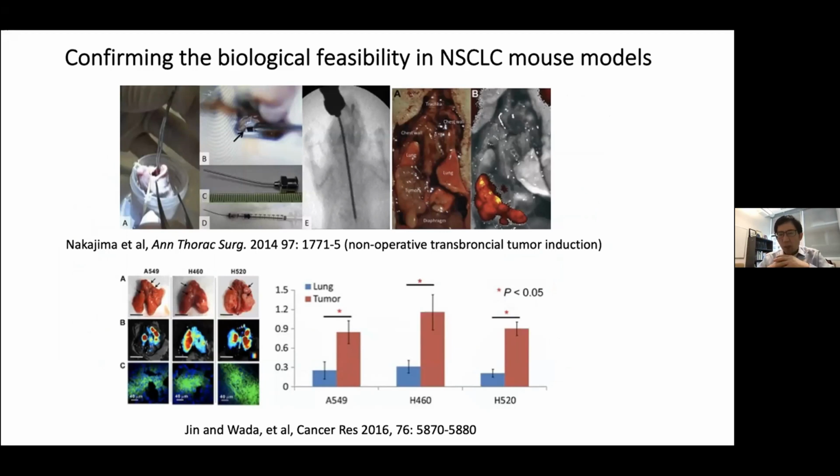So our really amazing surgeon collaborator in Kazuo Yasufuku's lab was able to get this beautiful model done without doing surgery, essentially through oral gavage. You see the vocal cord, getting the tumor seeded into the lung, creating a very different cell line model from A549, H460, H520, all three different kinds of non-small cell lung cancer. We're able to show the tumor selectively taking up the porphysome compared to the normal lung. So validating the biological relevance.